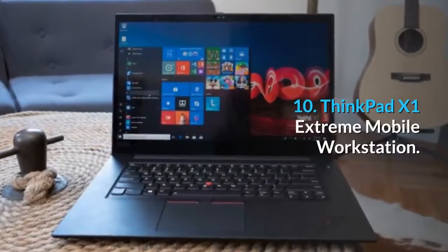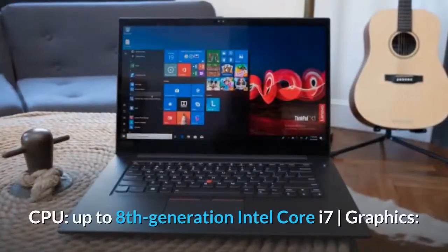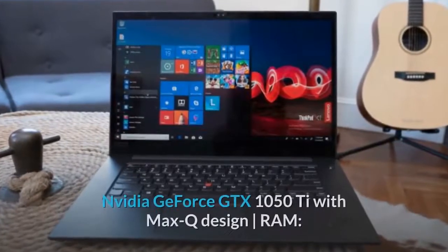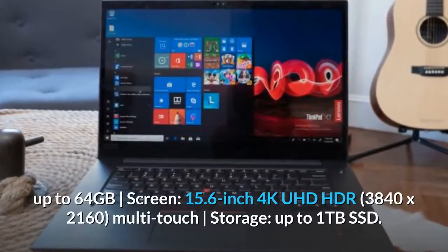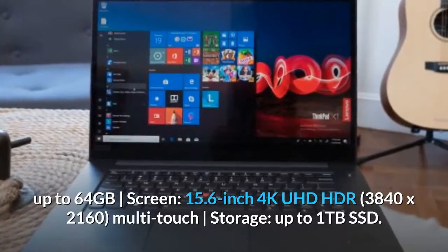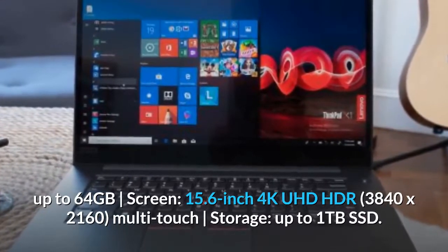10. ThinkPad X1 Extreme Mobile Workstation. Great power, massive price tag. CPU, up to 8th generation Intel Core i7, graphics, NVIDIA GeForce GTX 1050 with Max-Q design, RAM, up to 64GB, screen, 15.6-inch 4K UHD HDR, 3840 by 2160, multi-touch, storage, up to 1TB SSD.